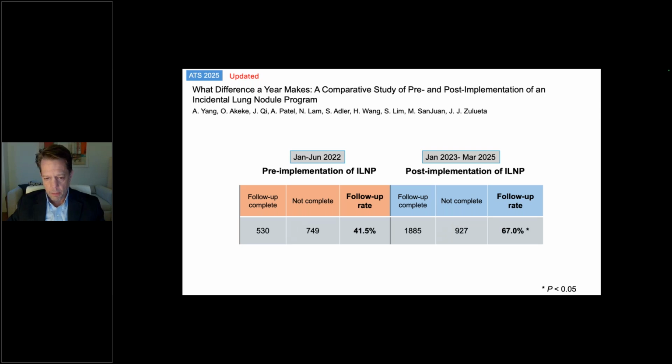I can't present the details, obviously, but the first thing that we found out is that in a retrospective study from 2022, looking at incidental lung nodules found with similar algorithms to those we used in our program, the follow-up rate of those nodules was 41%, again confirming what we had found previously. And once we implemented the program, that follow-up rate had increased to 67%. Now, that's still not perfect. It's actually a little disappointing.